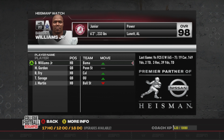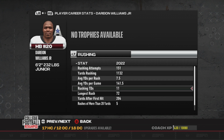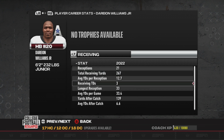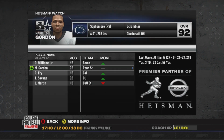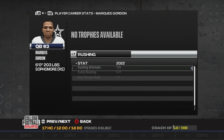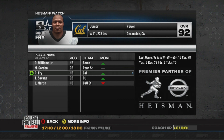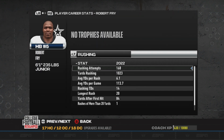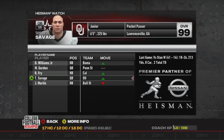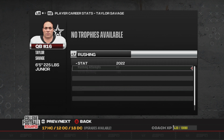Heisman watch now, Darion Williams, after a massive game yet again, he moves up to the top of the list. He's up to 11 touchdowns and over 1,100 yards rushing, almost 300 yards receiving, and a few touchdowns there. Marquez Gordon is Penn State's quarterback. He's been very, very impressive for them. 22 touchdowns and 7 rushing touchdowns, and we know how NCAA loves quarterbacks that can run the football as well and getting them into the Heisman race. So he's the top quarterback as it stands right now, but Taylor Savage right there as well. Pure pocket passer, 29 touchdowns against 4 picks.